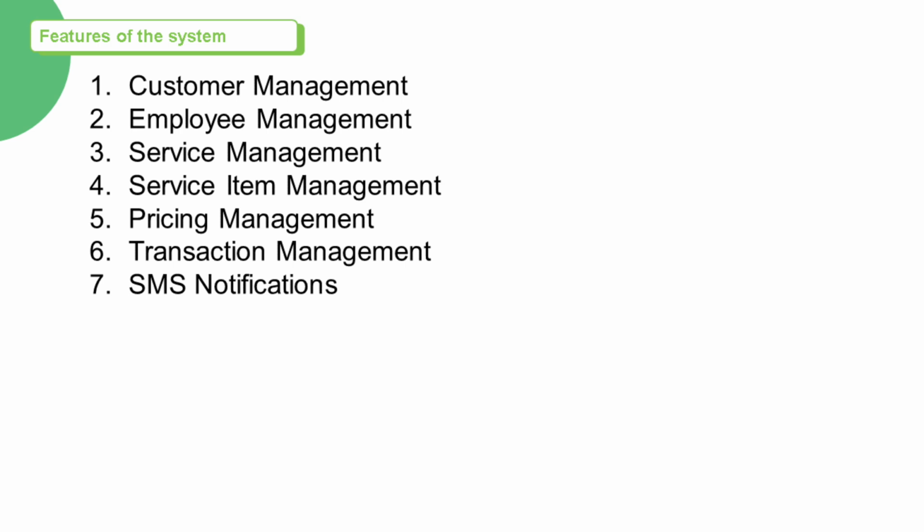The laundry management system with SMS notifications includes a range of features designed to optimize laundry business operations. It facilitates comprehensive customer management, allowing for the creation and maintenance of detailed customer profiles. Employee management is streamlined to manage staff information effectively. The system supports service and service item management to handle various laundry services and items. Pricing management allows for the configuration of service and item pricing. Transaction management and transaction details management ensure accurate tracking and recording of all transactions and their specifics. Additionally, SMS notifications keep customers informed about their order status, enhancing communication and service efficiency.